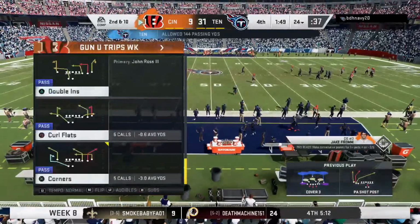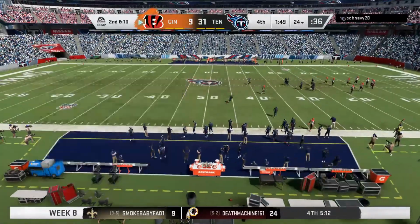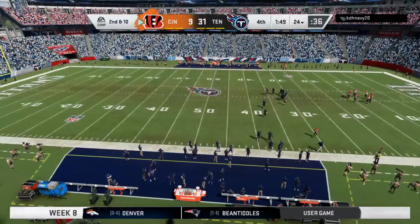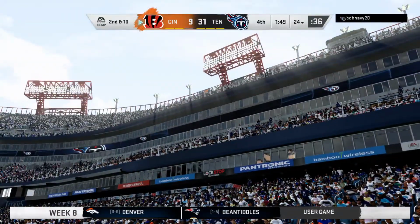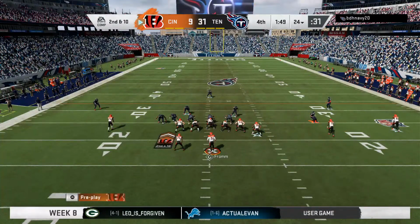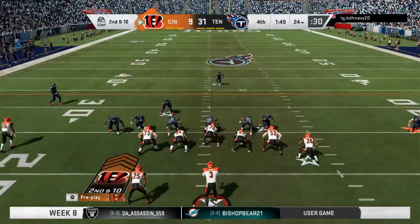Another incompletion. You know, it's a wonder he's still moving around back there, the number of times he's been sacked. Yeah, he's staying out there, isn't he? And you don't think about it much in a game like this, but he's showing incredible leadership. Still competing, still fighting, not taking himself out of a ball game that appears lost.